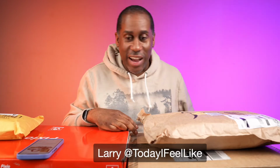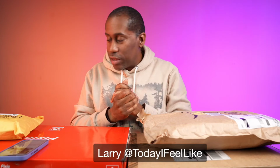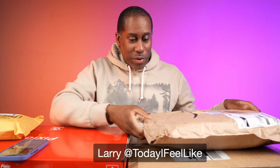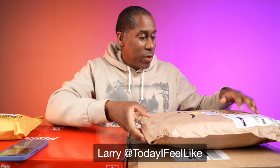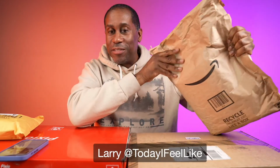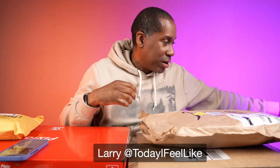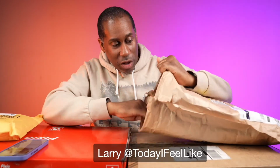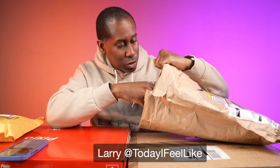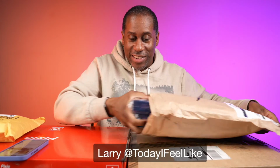All right, let me set that off to the side. Let's see here. We'll go back and forth. We'll go to this one here. I have no idea what this is. It looks like an Amazon bag. And shout out to Amazon on these recyclable bags. I love these. I wish they put all of their packaging in here, all of their products. Oh gosh, there's a whole ton of stuff in here. Wow.